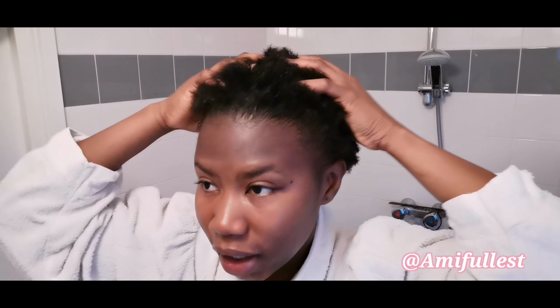Coconut oil is very, very good. I know a lot of people have allergic problems when it comes to coconut oil. A lot of people cannot use coconut oil, but I don't have any issue with using it. It's very good for the hair. It helps strengthen your hair. It helps promote hair growth. It helps stimulate hair growth, especially when you put it into your head and massage your head. So we're going to leave it to cool down, and I'll be back, guys.